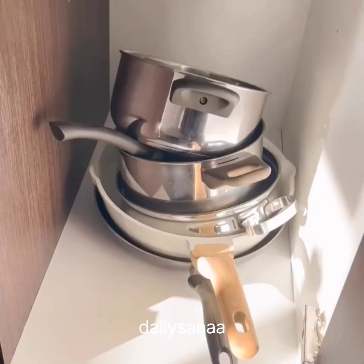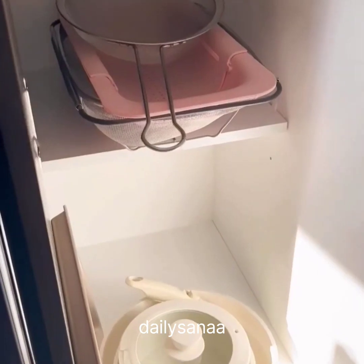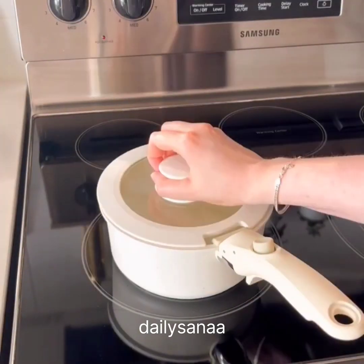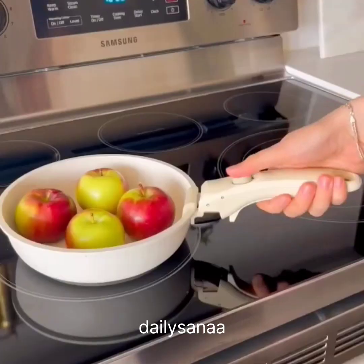If your kitchen has limited room for pots and pans, this non-stick granite pot and pan set might come in really handy. It comes with a handle that easily clips onto each cookware dish. This set is also oven safe, and the handle can be used in place of an oven mitt.